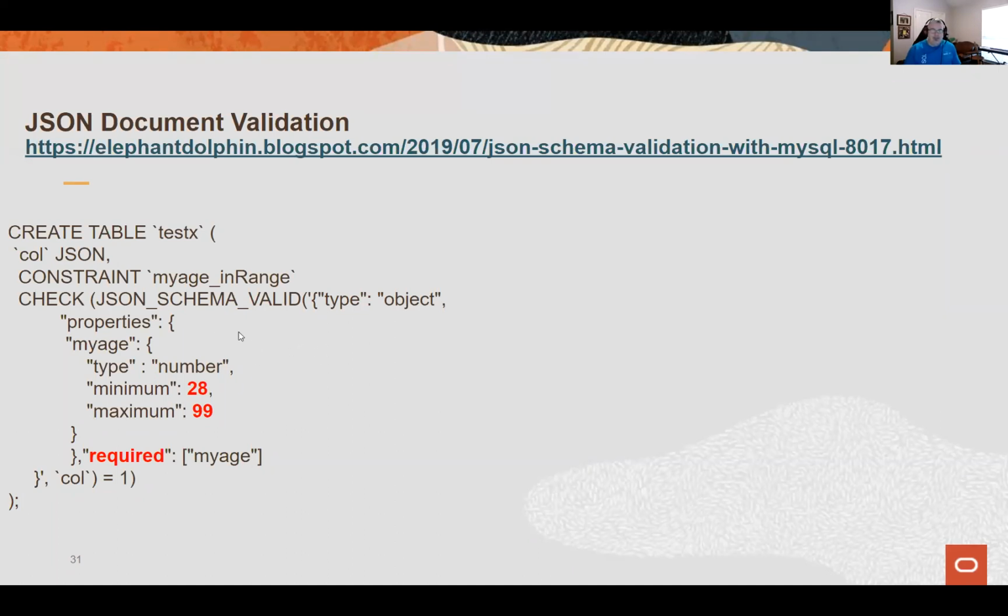In this example, we're going to use the JSON_SCHEMA_VALID function, and we pass it a JSON document that says we're going to expect an object. The properties of our object is that its name is called my age. It's going to be a numeric data type. The minimum allowed value is 28, and the maximum allowed value is 99. And then we also say, oh, by the way, it's required. So any JSON documents coming in that have a value between 28 and 99, it's going to be great. If they don't have that range or that data type, or don't even have that key value pair, it's rejected.